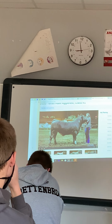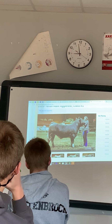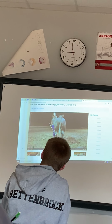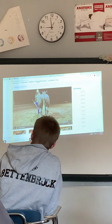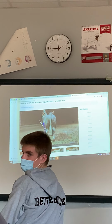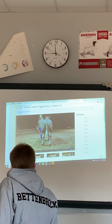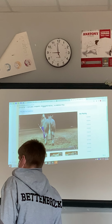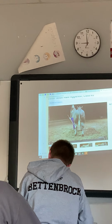Does anybody notice anything else before I switch views? Wes, do you notice anything about his feet now? Yeah, they're bigger, and you can tell that he's heavier and muscled, like on his butt. Okay. What about his feet? What do you notice? Is he standing like this? Yeah, he's wider at the base, definitely. He's a big-footed, heavy-muscled, wide-standing steer.